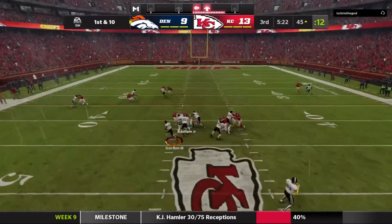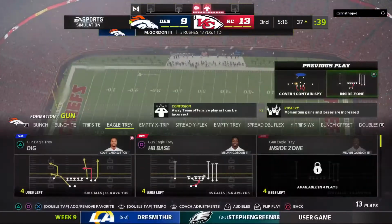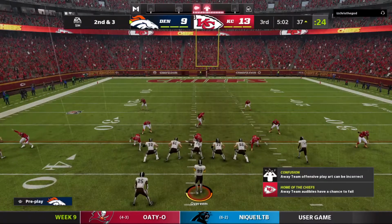They'll run on first down. Gordon. And some strong running. Flash the stick skills on that run, but then stop shy of the 35. It's a 7-yard carry to set them up with a 2nd and 3.